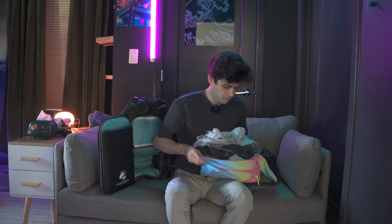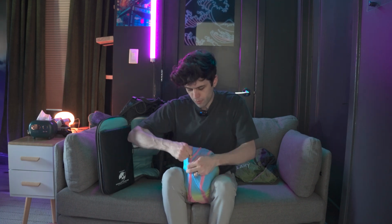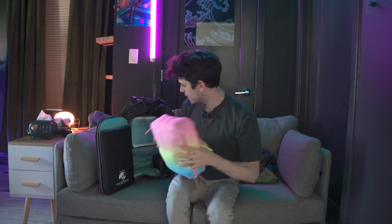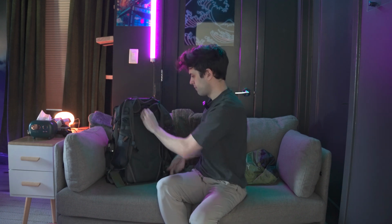So I'm gonna try the compression bag first. We'll see how that goes and I will be right back. And perfect, same 3 days of clothes. I'm gonna stick it right in here. And we are ready to go, right on my back there.